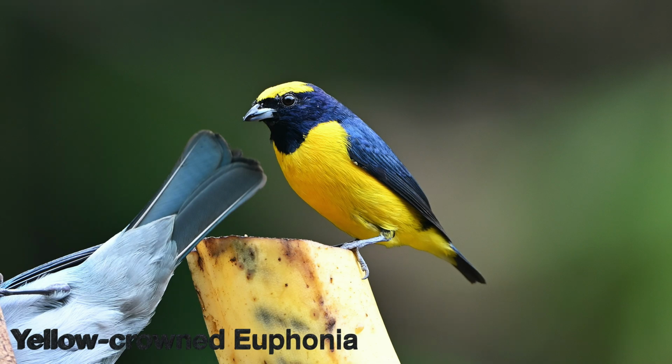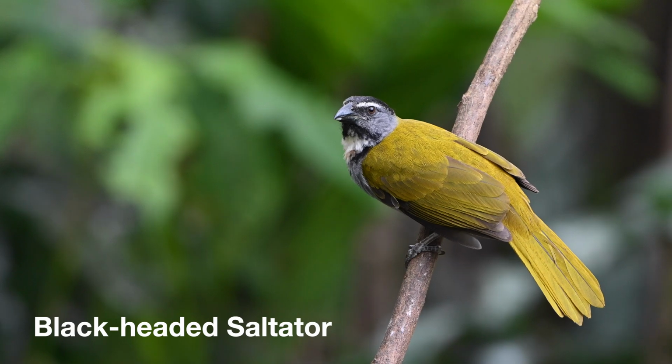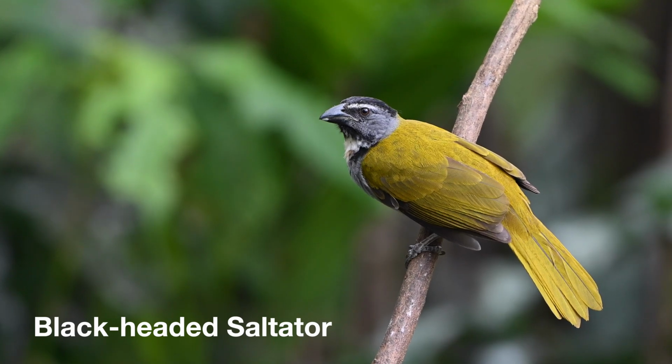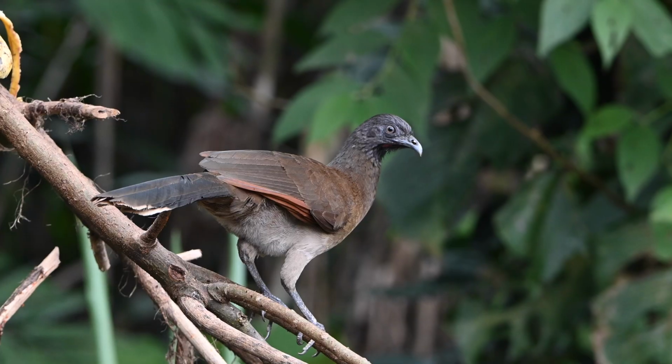Yellow-crowned euphonia has a yellow cap and a black throat, found in dry as well as moist tropical and subtropical lowland forests. Black-headed saltator is a seed eater. It inhabits dense vegetation. It feeds on fruits, nectar and insects. It is found sometimes with mixed flocks.